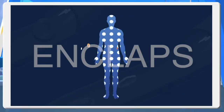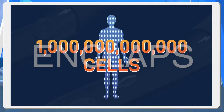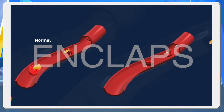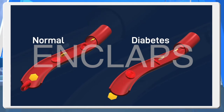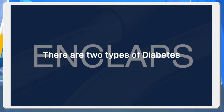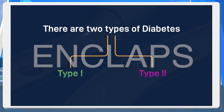We have learned that our body is made up of millions of cells, and these cells need energy to perform cellular activities. We get this energy from glucose. But too much glucose in our body produces a condition called diabetes. There are mainly two types of diabetes, type 1 and type 2.